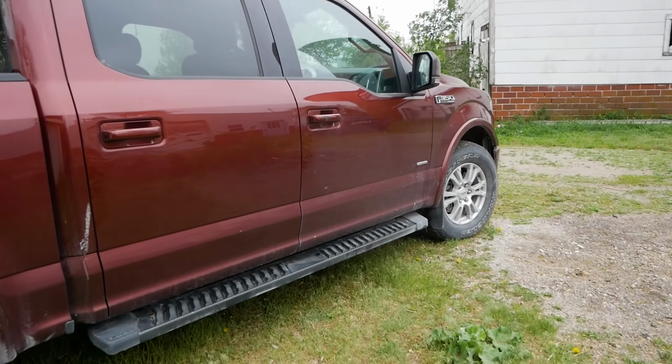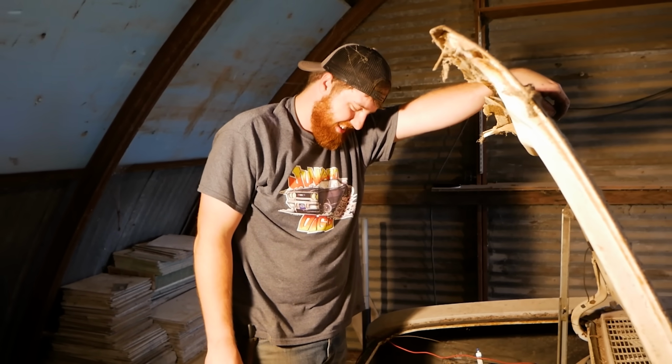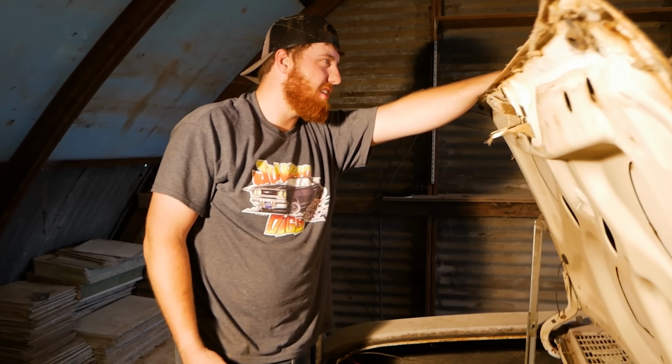Let's do a pup update. How's she doing? Just passed out. Oh, look, he's back. I'm gonna name you Ralph Nader, just so you know. Yeah. Unsafe at any speed? Oh, his name is Ralph. Ralph Nader, the safety potato.